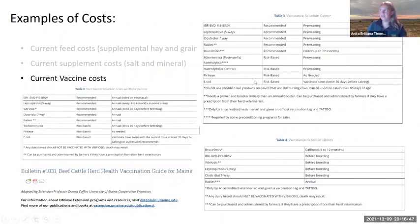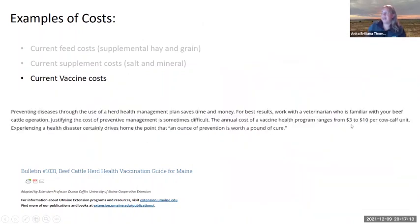Vaccines. These are some different vaccine schedules that you can be on. There's calves, heifers, cow, and bull, and this is from a bulletin, the Herd Health Vaccination Guide for Maine. Maine has some differences; you cannot vaccinate for particular diseases in Maine that you can here. So they're not listed, but for the most part, the point is that we're looking at $3 to $10 per calf unit for a vaccine program.